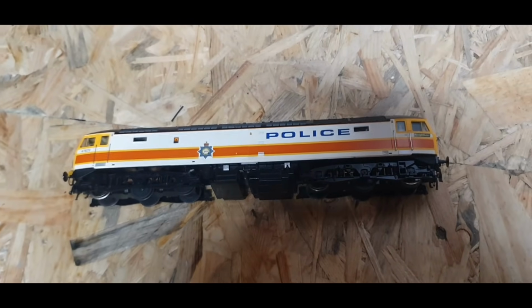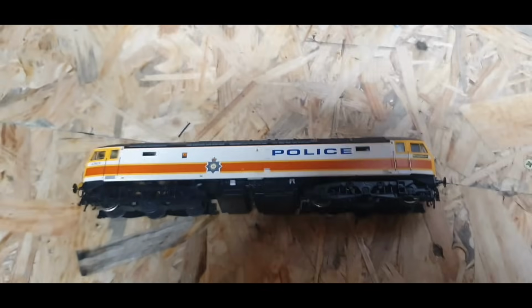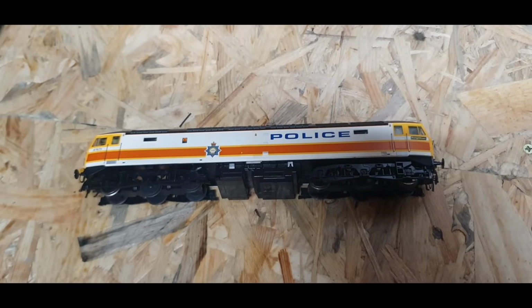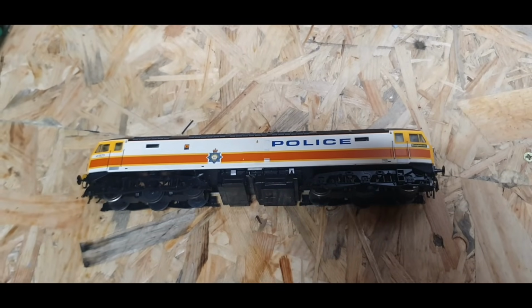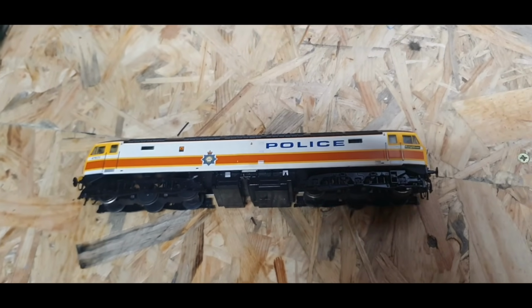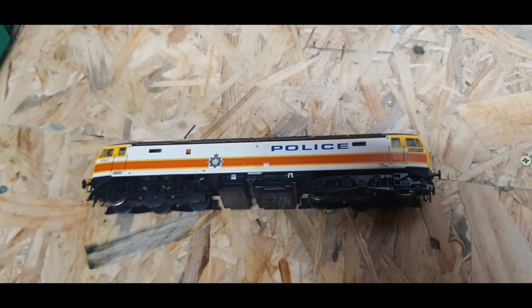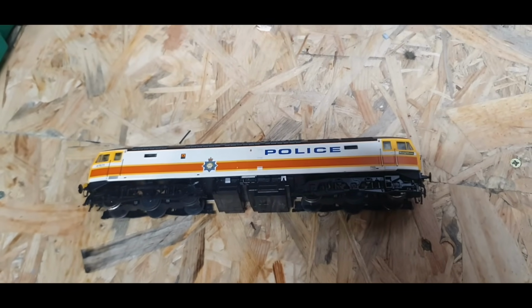And before someone sends me a message saying, why have they got Freightliner markings on it? That went to Freightliner Heavy Haul for a little while in this livery. This livery was repainted by Virgin Trains onto this locomotive for an anti-trespass campaign. So it actually did go along the main line like this in this police livery. And there are also some horrible pictures of it being scrapped in this livery, which I can't bring myself to look at because I get too upset.